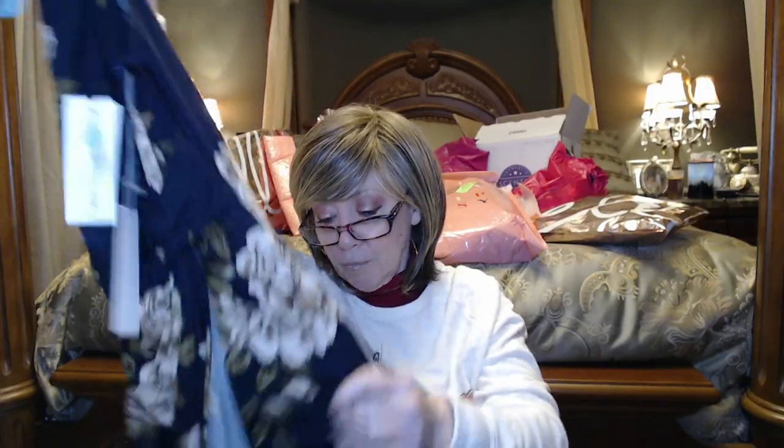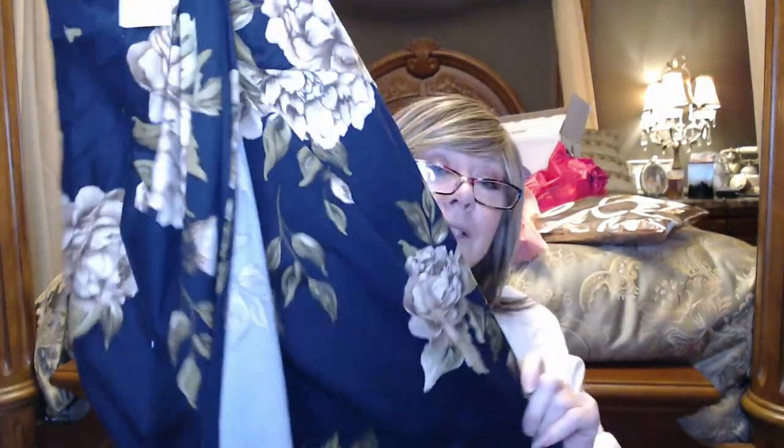So this is from Nine Britain. It's called the Abigail Brushed Knit Midi Dress. It's a size small, and it looks like it's navy, and it's got some green in there. Looks like maybe a wrap mock or mock wrap, and I think it's got kind of like an asymmetrical hem or something right there.